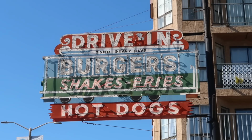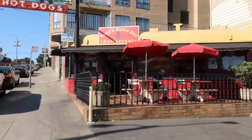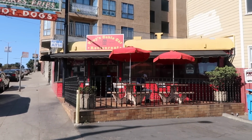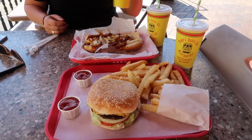So I came here just for the sign. How sick is that? Tony's Cable Car Restaurant. And it's right by the railway building, where all the cable cars and all the trolleys are posted up, so this makes perfect sense, and it's on this really steep hill. It's so cool.